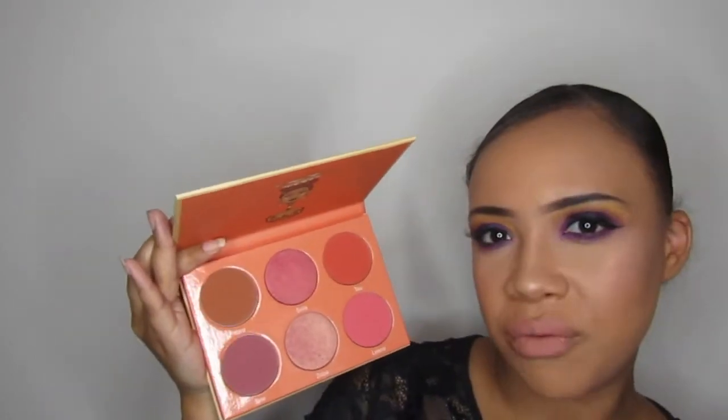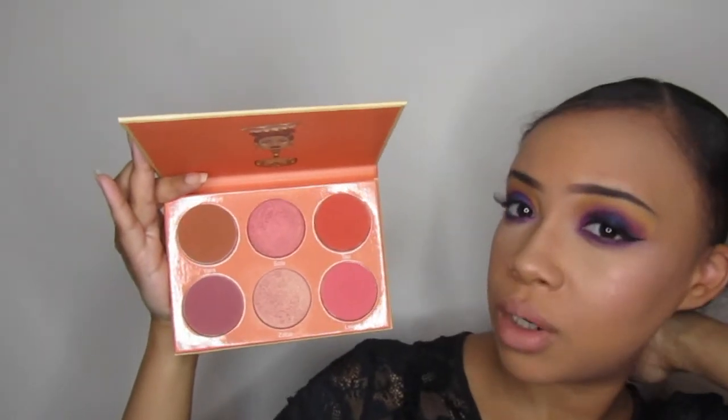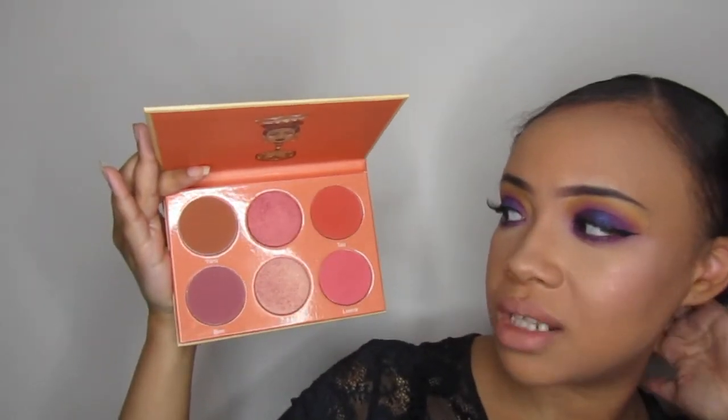I don't really use that for my contour. I prefer to have something just a tad deeper for my contour, but I guess in the colder months this would suffice. But again, I could use that as a transition shade, because at the end of the day, these are all powders. They're all pressed powders. You can use them however you wish.